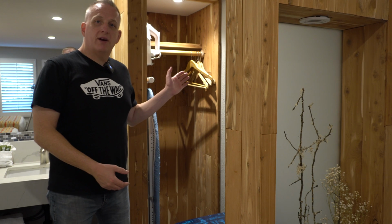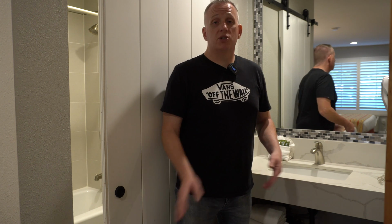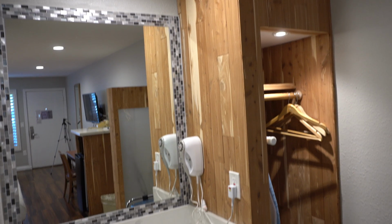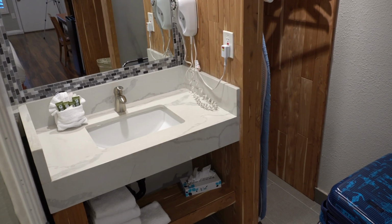There's a wardrobe area here, and it looks like it's cedar, and what I like is there's a luggage rack right here, there's hangers, and there's even a light within the wardrobe itself. The sink in this motel is separate from the tub shower toilet combination, which is good when you get ready in the morning. And what I like is this countertop is quartz. It just adds a nice higher end element to this motel.